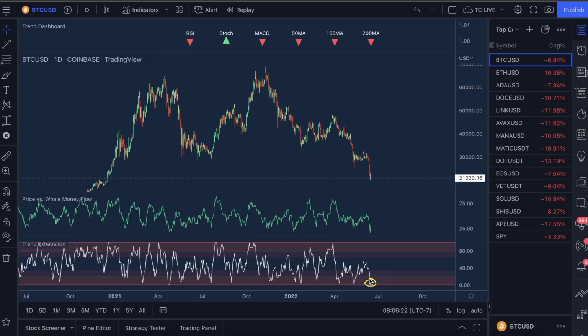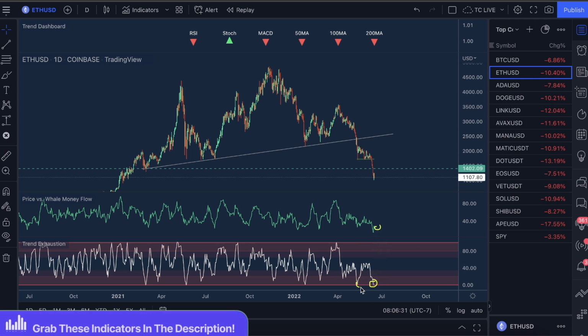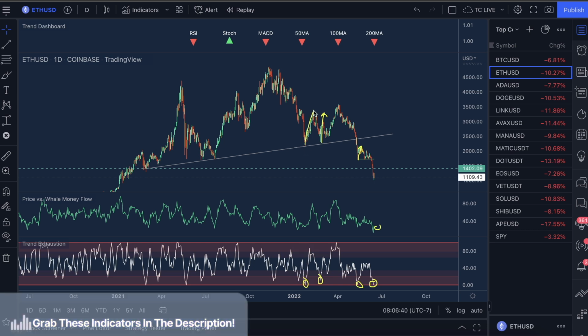As well as Bitcoin is sitting super low on the trend exhaustion, and Wealth money flow is very low. And if you look at Ethereum over here, trend exhaustion is very, very low. Wealth money flow is low. The last time we were down here, this spike down saw a decent move back up. You're looking at this over here, we saw the move back up in Ethereum. You're looking at this down here, and we see the move back up, guys.